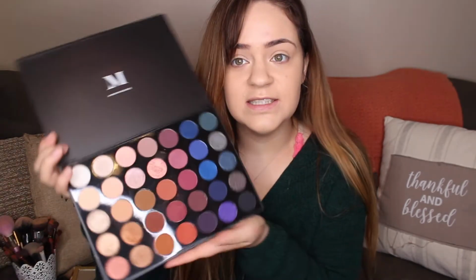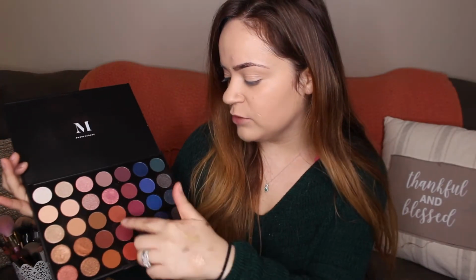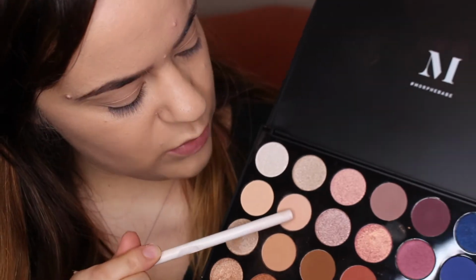This is called the Artistry palette, and it definitely has some shades that are my kind of shades. These orangey brown shades as well as the pinky shades are totally me. So I'm just going to play around with it today and see how I feel about it. Again, it's not a tutorial since I've never used it, but I'll zoom in and see what I come up with. So I am going to first set everything with this shade right here.